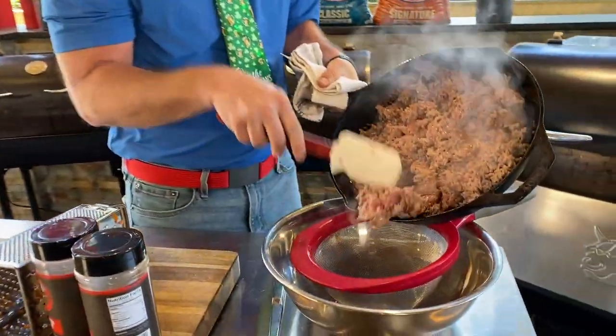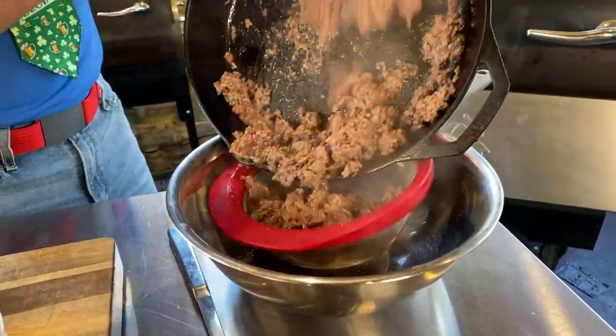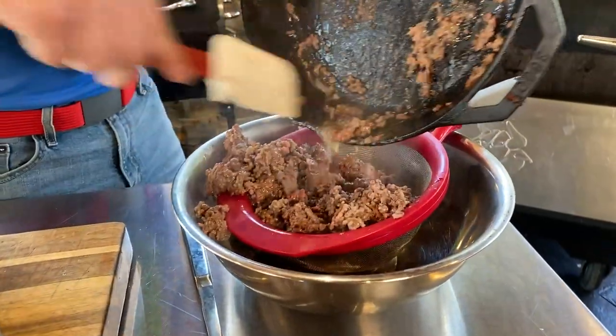All right, I'm going to grab this pan off of here, okay? And I'm going to drain off this grease, okay? Now, while we're talking about grease real quick, Chef Greg, I got a question from Bill Vogg.